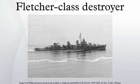The last Fletcher in service, BAM Cuitláhuac, left the Mexican Navy in 2001, meaning the total service life of the Fletchers stretched over almost 6 decades and into the 21st century.